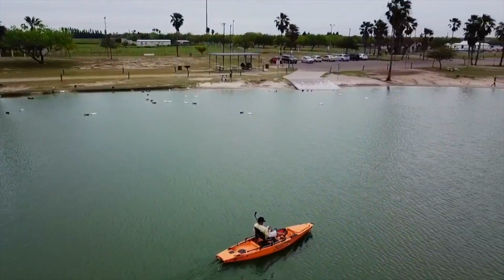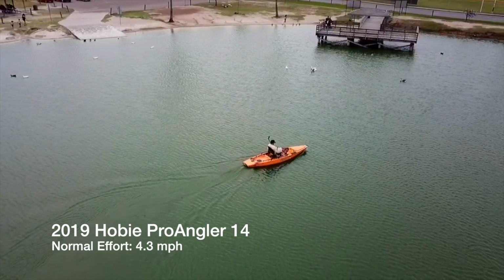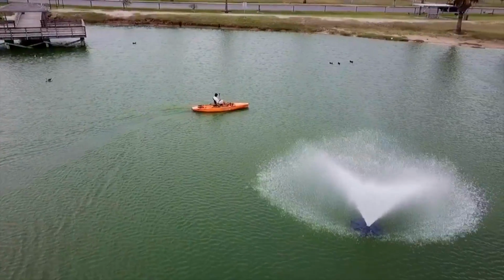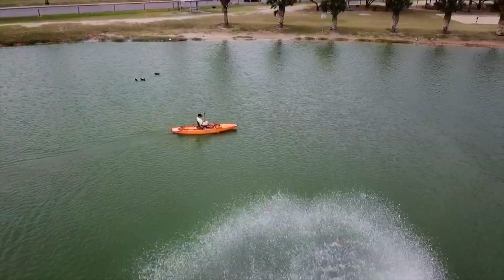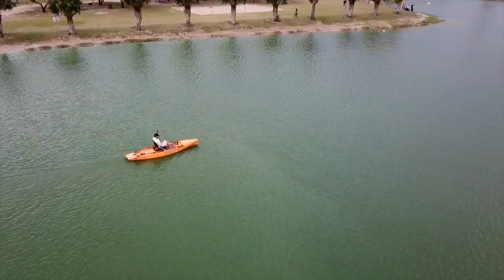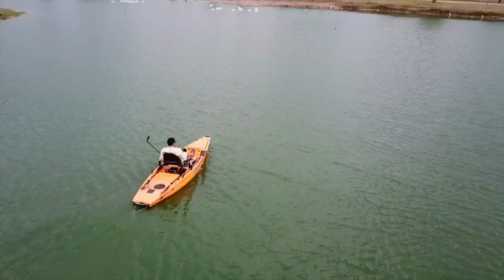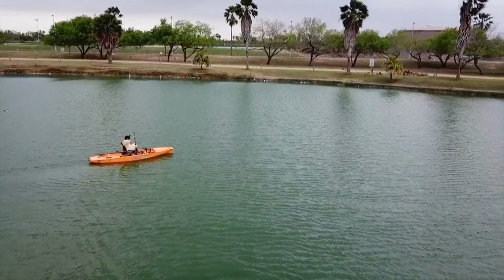This is me doing a normal effort pedal. I got around 4.3 miles per hour when I was doing a normal effort pedal. And as I'm making this turn here, I'm transitioning into what I would say is more of a max effort. And here I got 5.3 miles per hour as well. So I thought that was interesting that I got a similar top speed with all three kayaks. I think that has more to do with the limitation of my leg strength and technique maybe.